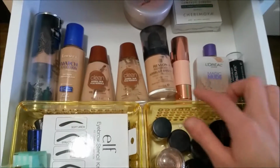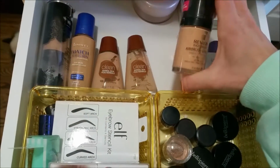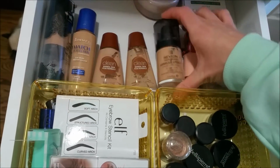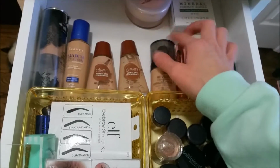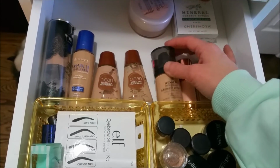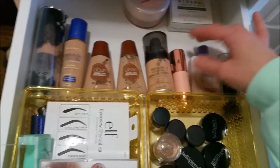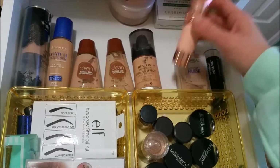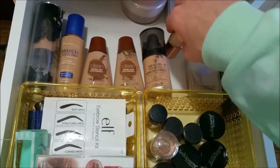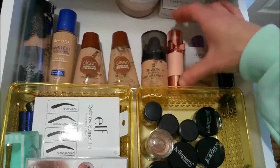I watched some reviews on this Revlon Airbrush Effect Photo Ready foundation, so I figured I would buy it and give it a try. Not too crazy about it, but I've only tried it once, so we can give it another whirl and just see if I have a change of heart. First try I didn't really like. And then Physicians Formula. This is more like a bronzer stick to me. It's got some gold glitter in it, so I don't really wear that as much.